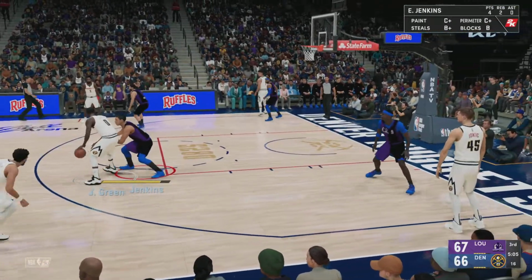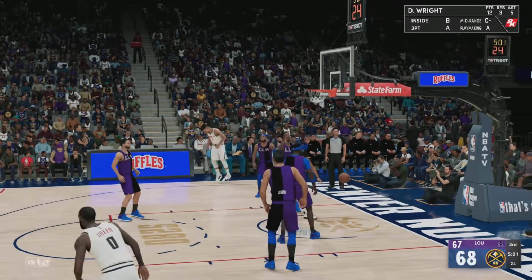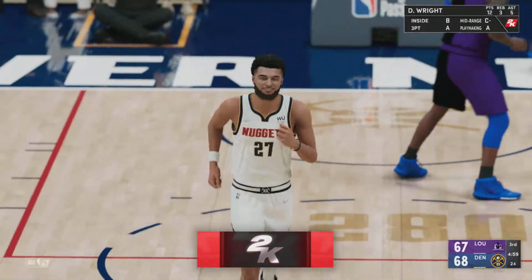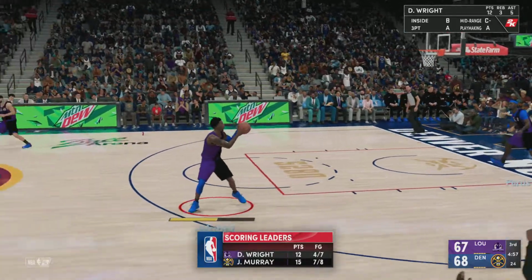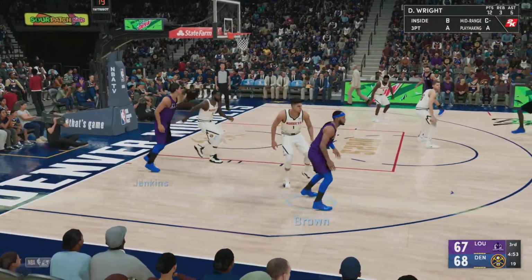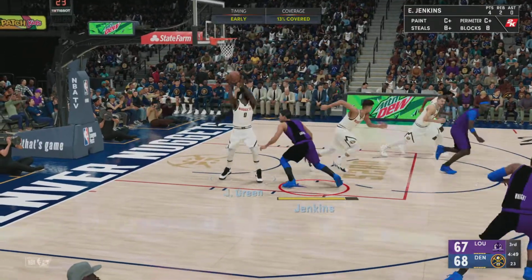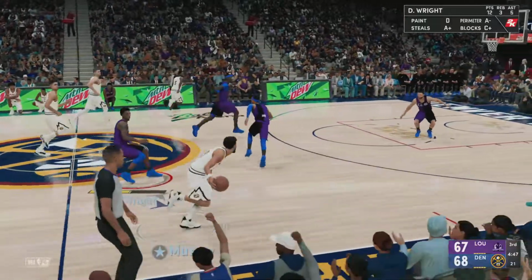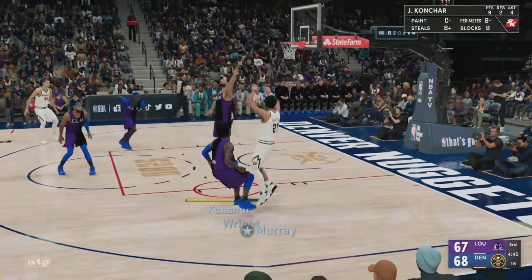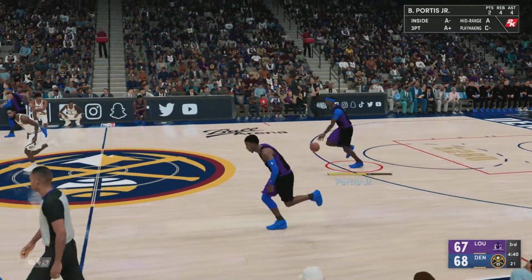Murray passes to Green. Back to Murray. Perfect pass to set up the lay-in. 15 points in the game. This system is set up perfectly for him today. It's allowing him to find a lot of good shots. And here's Wright from the arc. Denver grabs the miss. Green's got 5 rebounds tonight. Here's Murray. It's hauled in by Portis. Portis has got 4 rebounds now.